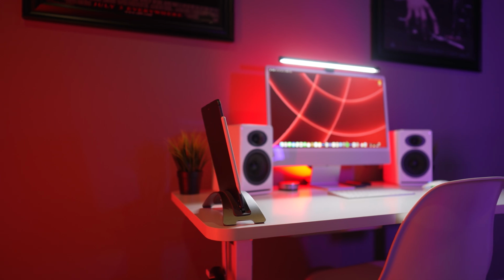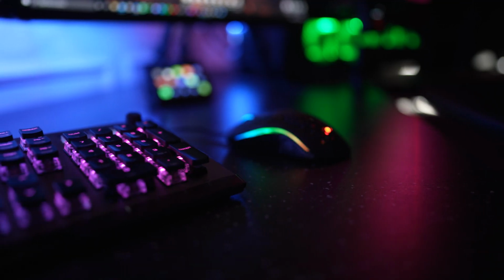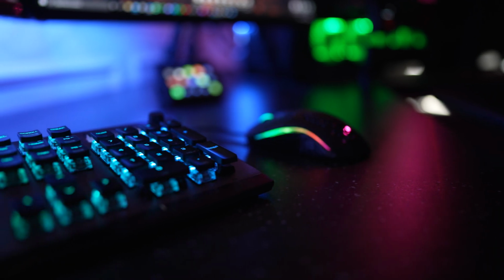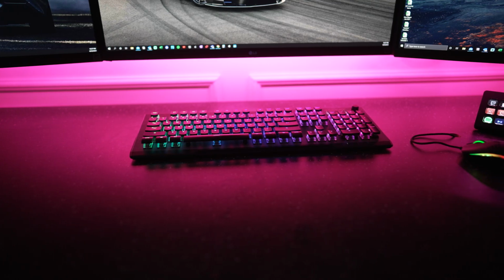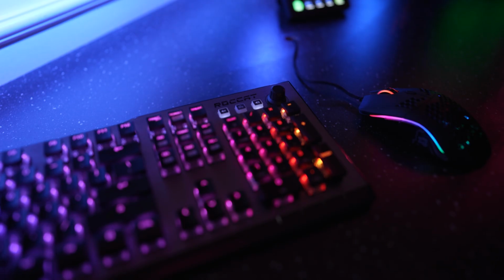For my peripherals, we have the Roccat Vulcan 100, which has been the best keyboard I've ever come across over the years, next to my Glorious Model O that's been my favorite mouse since we reviewed it here on the channel when it first came out. The RGB coloring also matches on both for me, which is a win-win for this particular setup.